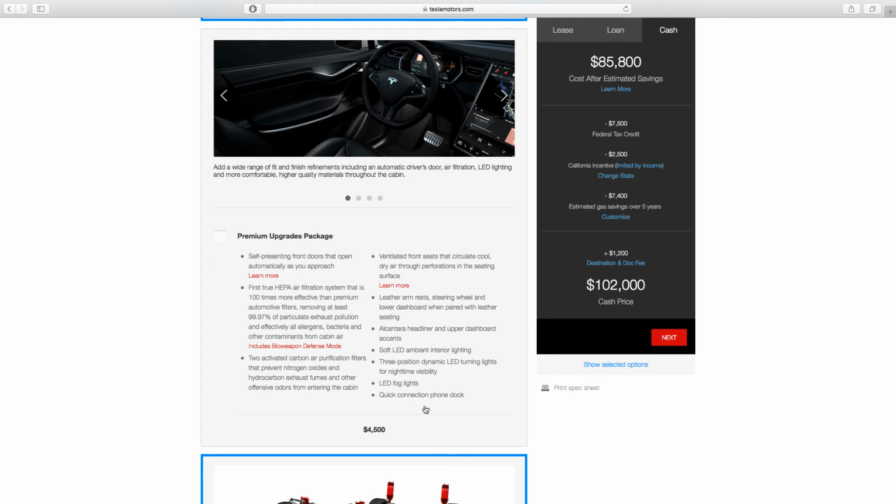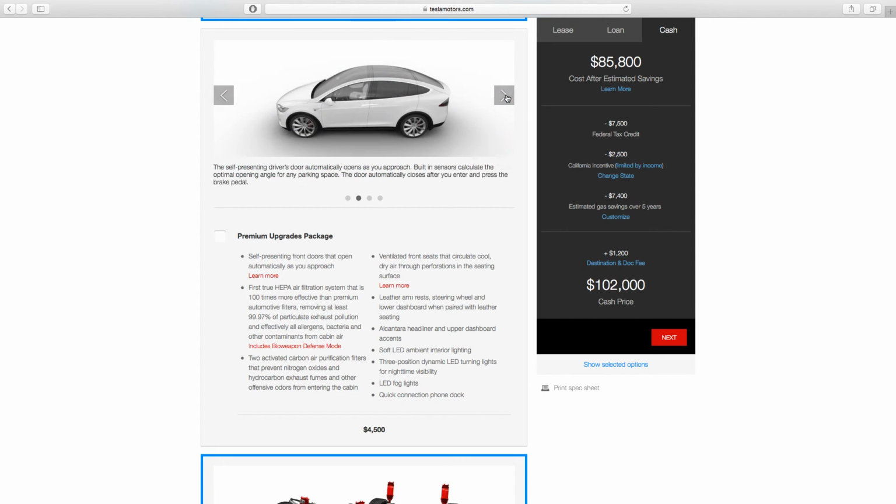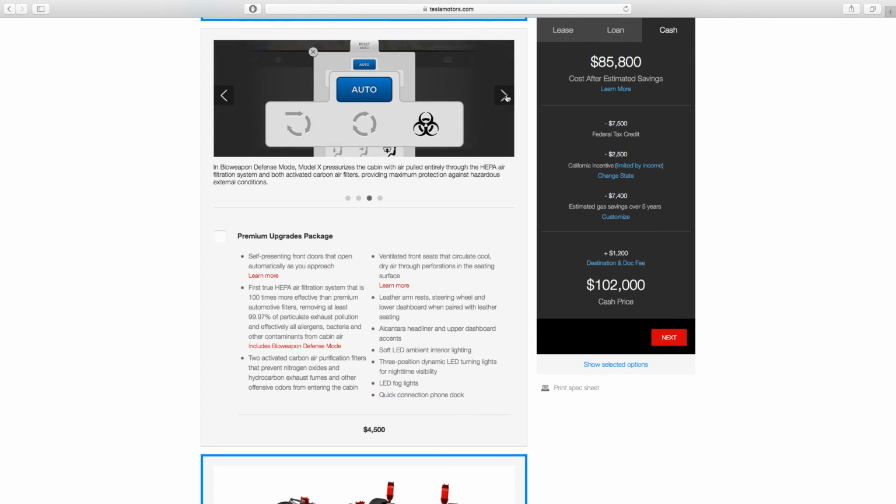LED fog lights. And the quick connection phone dock. I talked with the Tesla salesman, and he said that the phone dock is actually included, so I think that's a bug on this website. So really, this is the upgrade that makes it that premium car.